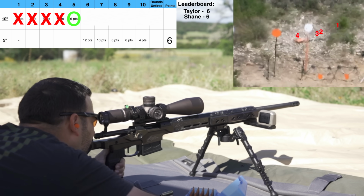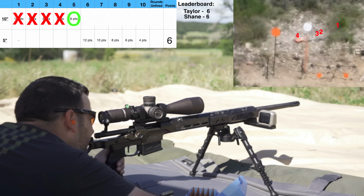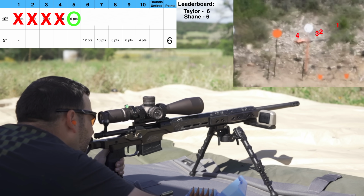So you got 5 shots on a half MOA. Do you want to go for 6 left or right? One sec, we'll check here. I like that right one. Let's do it.